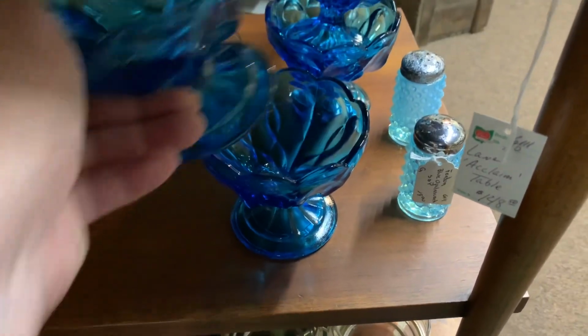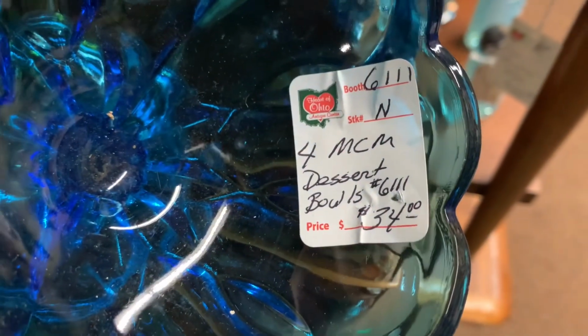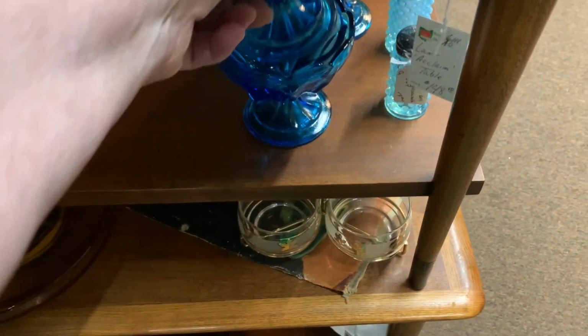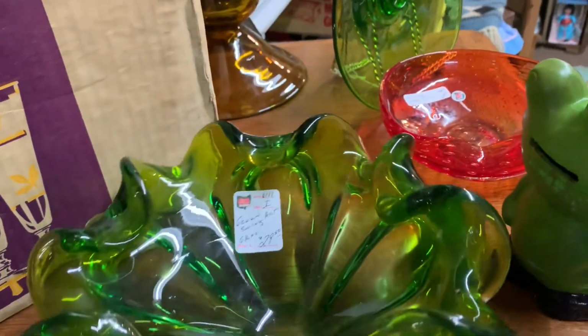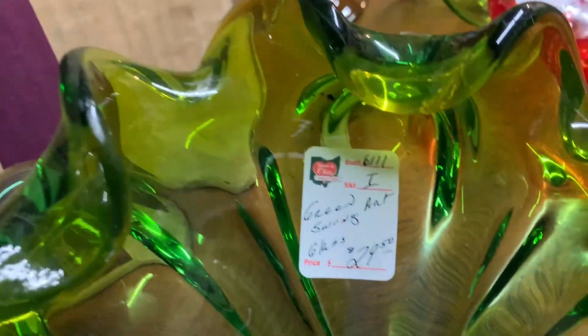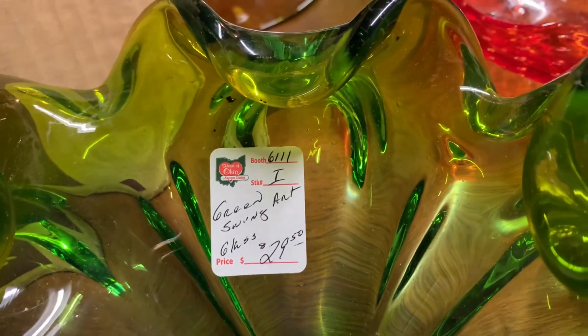And then I love any of the primary colored mid-century glass. I love the blue. Obviously the Vaseline glass. I love the persimmon. And then that emerald green right there, I think is gorgeous with the persimmon. You can see that little piece in the background. So I did end up picking up this bowl.